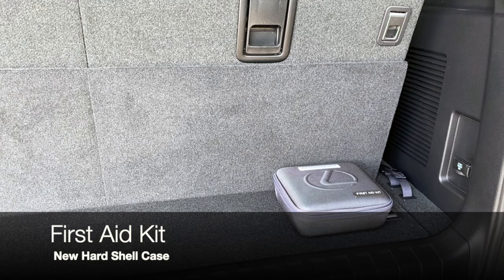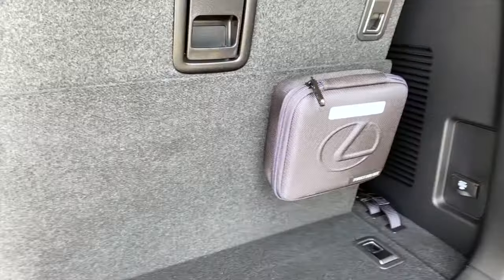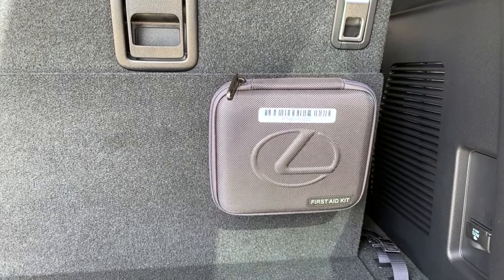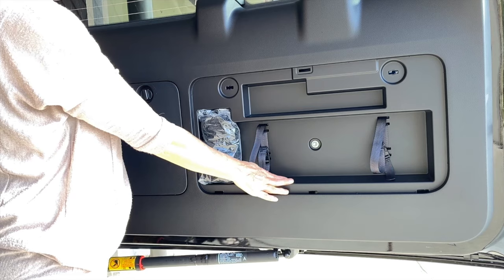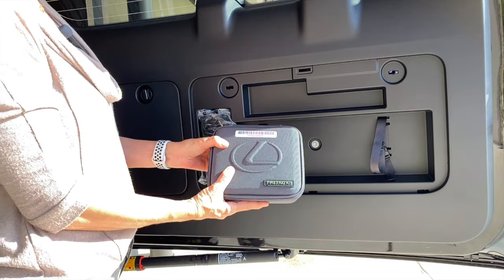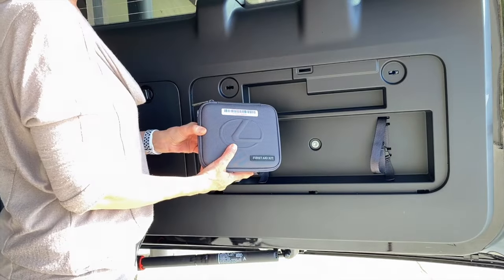When you open the back of the new GX, you might see your first aid kit Velcroed right to the back. And that's awesome to let you know that you do have the new hard shell first aid kit on hand. However, if you would prefer to store it out of the way, here's how. We used to recommend storing the first aid kit here, but now it's got this great hard shell, which is fantastic, but it doesn't fit quite as nicely. Let me show you where it does fit.